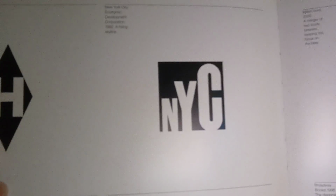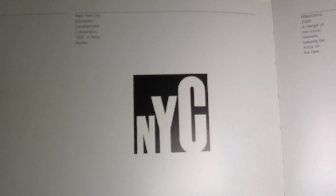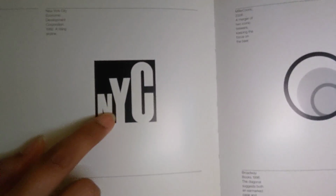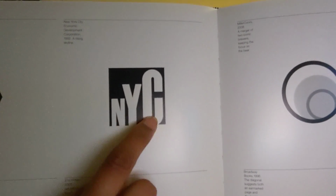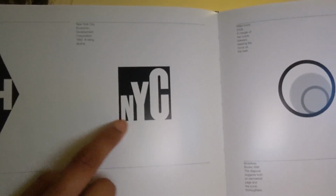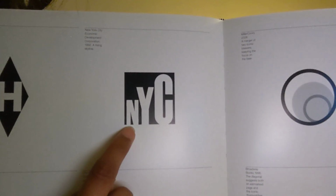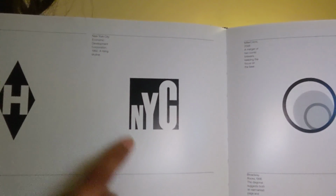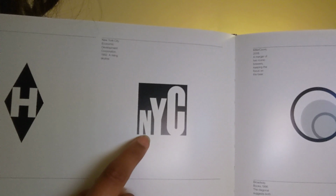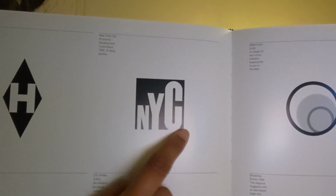Okay, this one is for New York City Economic Development Corporation, 1992. It says a rising skyline, which makes sense since New York City is a city. And it also has the black solid square with inverted lettering that increases in height as it moves this way.